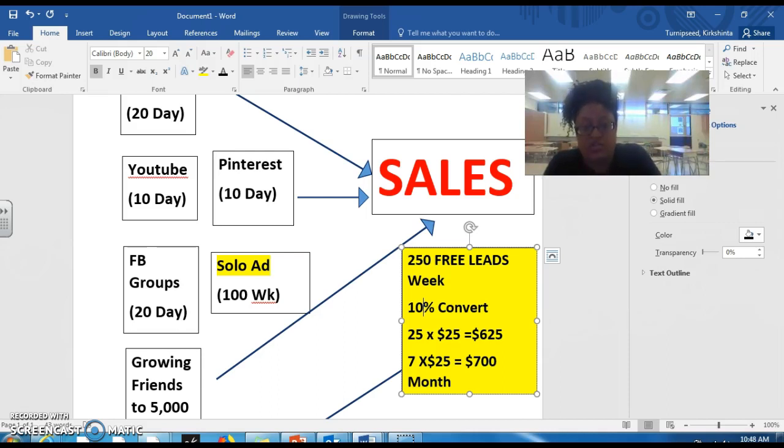So it should be the other way around. A $7 product times 25 people. Let's say 25 people came in at my lowest ticket offer. That would be $700 a month extra in my pocket just by using these strategies. Okay, so that's it really.